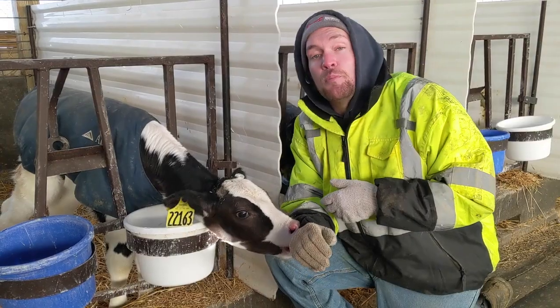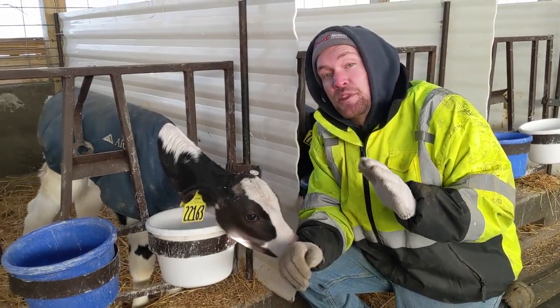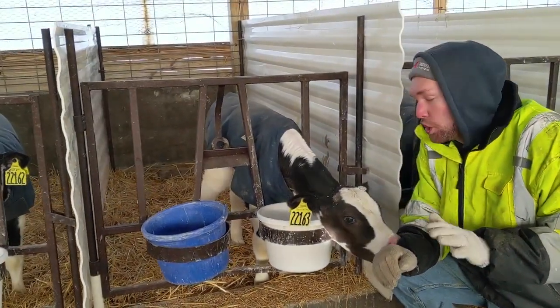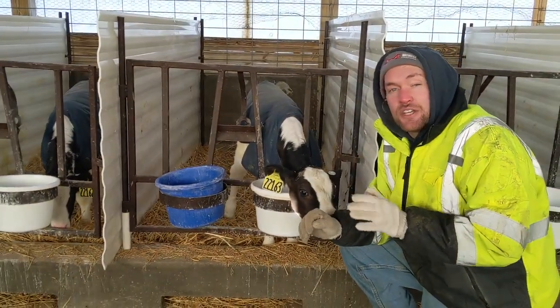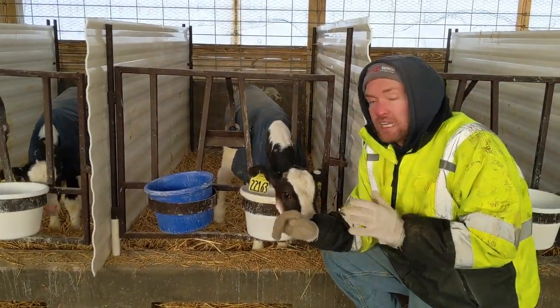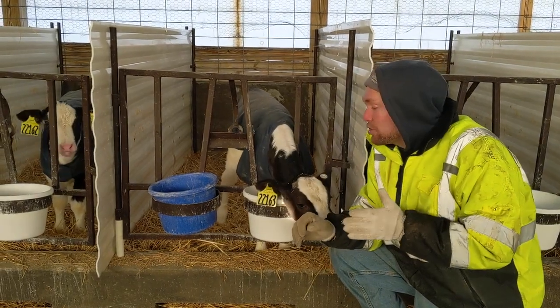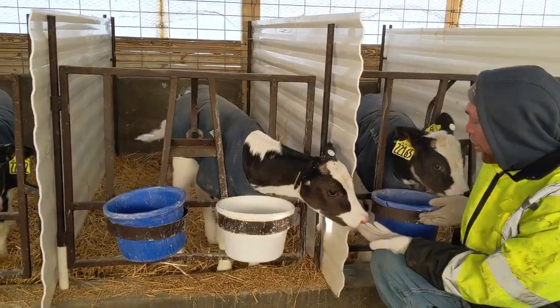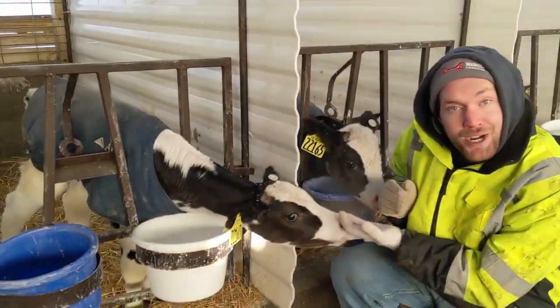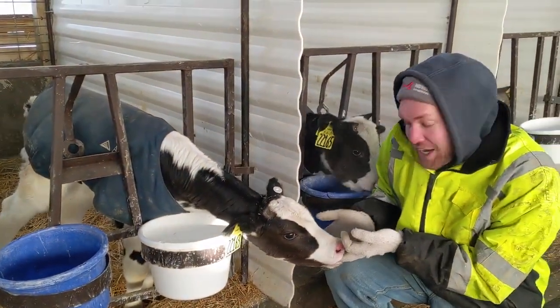bio-isolated from you. This is what the biosecure pens that the calves will spend the first couple of weeks of their lives in look like. We keep them separated from each other because there can be a lot of germs and stuff that go around in the calf barn, and in order to make sure that she doesn't get sick, you kind of have to keep her separated from her friends. Although, as you can see, they're not that separated, and they seem to be having a pretty good time.